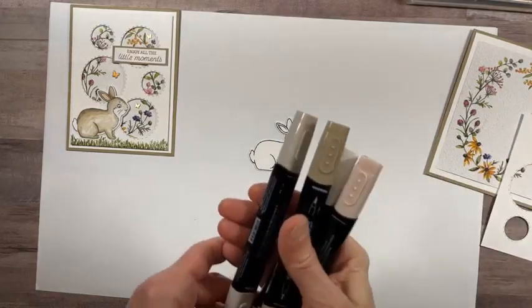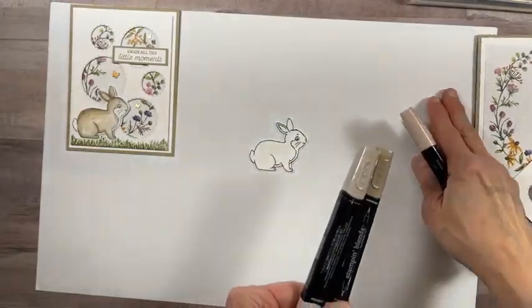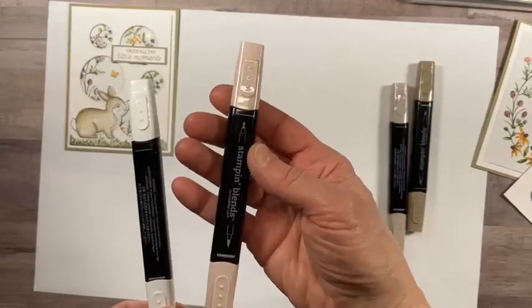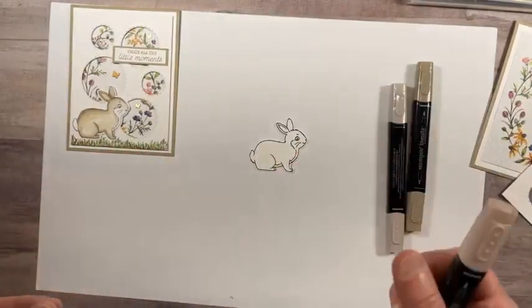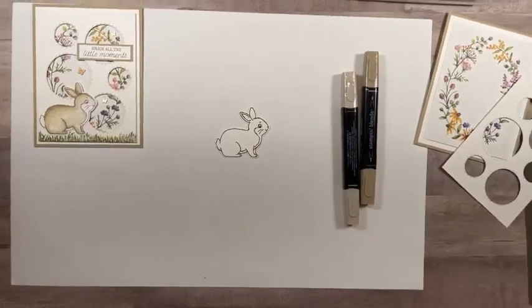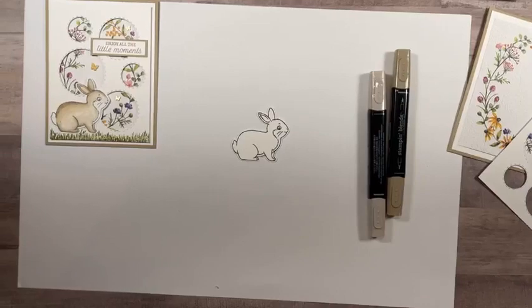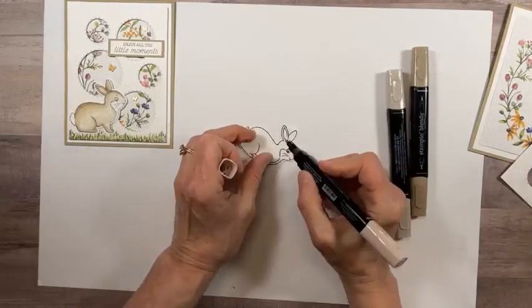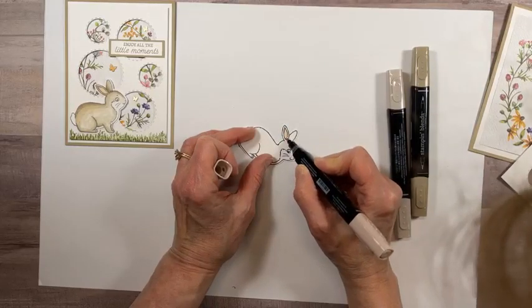Okay, so for coloring my bunny, I'm going to use my Crumb Cake Light and Dark Blends Alcohol markers. I've got my color lifter, and then I've also got my ivory. The ivory is going to be for my little bunny's ears. Okay, let's see what I got here. Just fix my camera a little bit. And we're going to start with doing the ear. It's actually just the inside of this ear here.